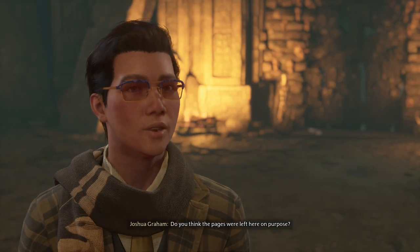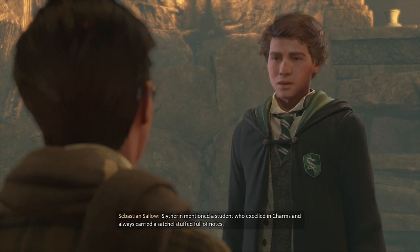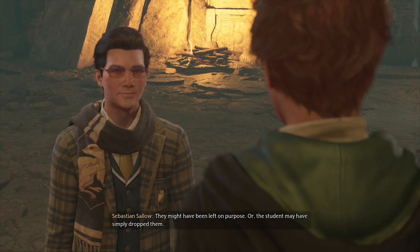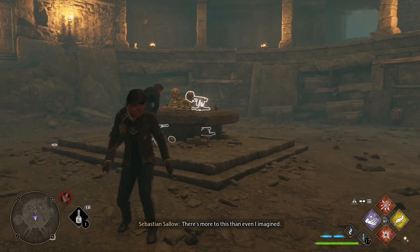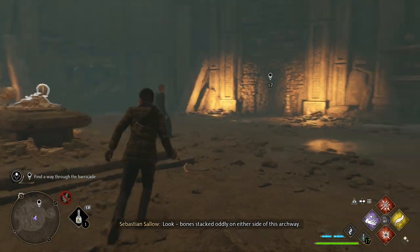Do you think the pages were left here on purpose? Slytherin mentioned a student who excelled in charms and always carried a satchel stuffed full of notes. They might have been left on purpose, or the student may have simply dropped them. Of course. I'll start to search for those barricades. Brilliant. Well, excuse me, he has to think for a moment. There's more to this than even I imagined. So look, there's bones stacked oddly on either side of this archway.